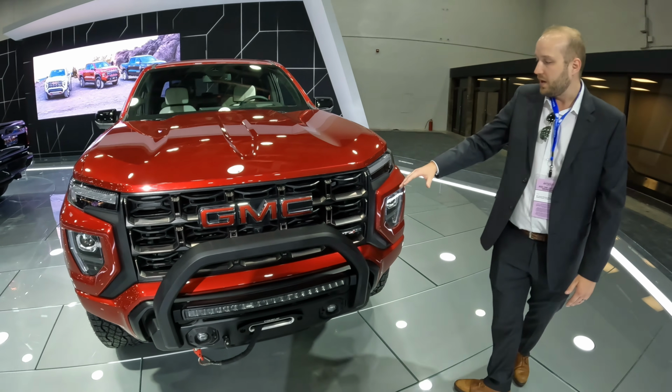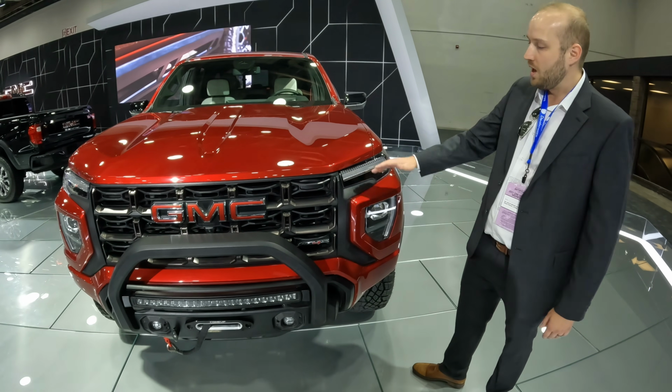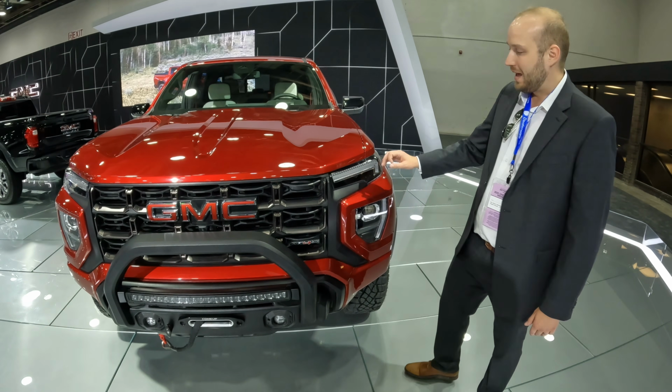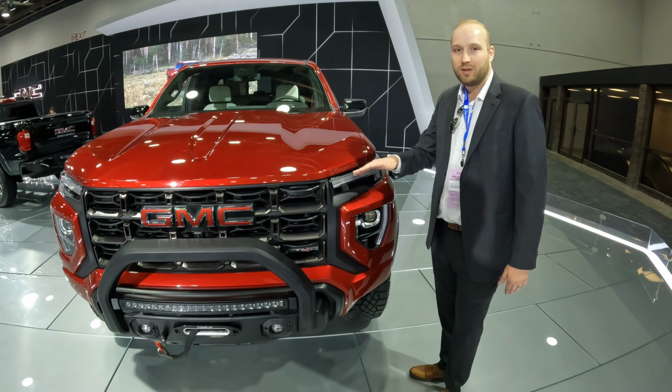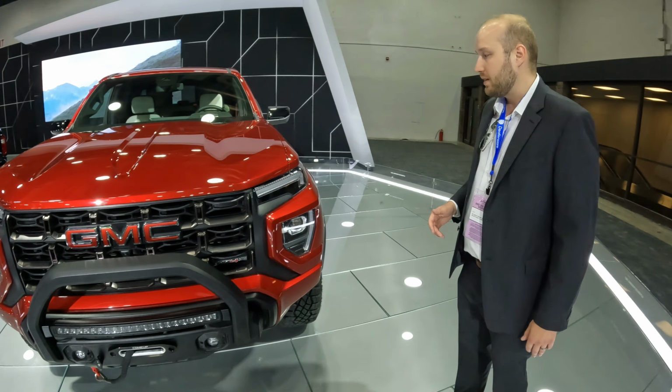Another cool thing about the Canyon is every Canyon, whether it's a base model all the way up to an AT4X, will have full LED lighting. And there's a ton of sophistication and detail in how these lights were executed. It's a very, very cool feature of the Canyon.